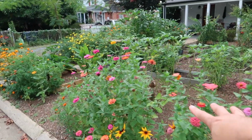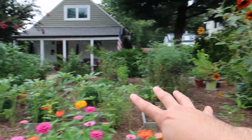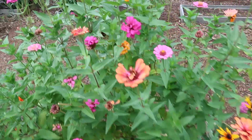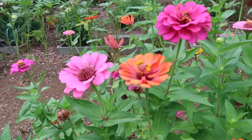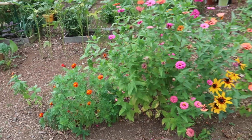I had a ton of flowers growing at the front. The sunflowers were done producing, so I removed most of them, but here I still have a few. The zinnias are still going strong this year. Not a lot of them sprouted, but the few that did, they did very well this year.